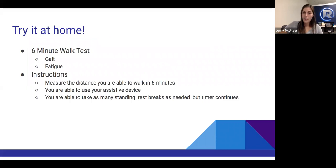Okay, so talking about some assessments to try at home. The first one is going to be called the 6-minute walk test. It's very popular in the PT world, but I feel like a lot of times with MS, sometimes it can go unnoticed. You'll try the timed up and go, which is like 10 feet, and you're just not going to see the effects of fatigue and how fatigue is going to affect your gait or your balance or your turning or anything like that. So this is a great one to try at home: just finding a distance that you know, and then walking for 6 minutes and seeing how far you can walk.